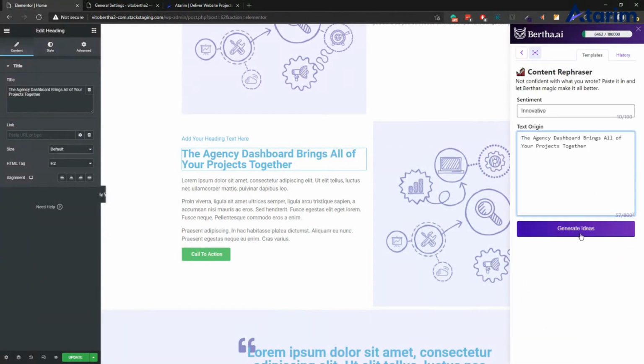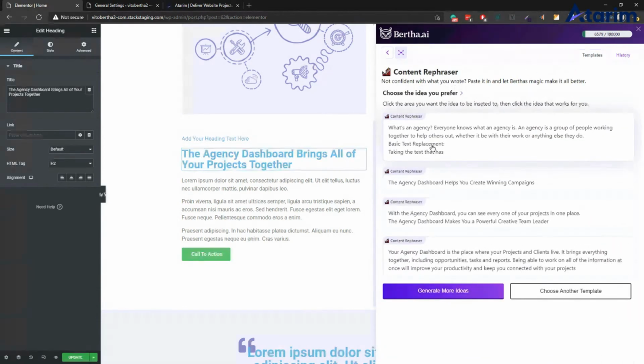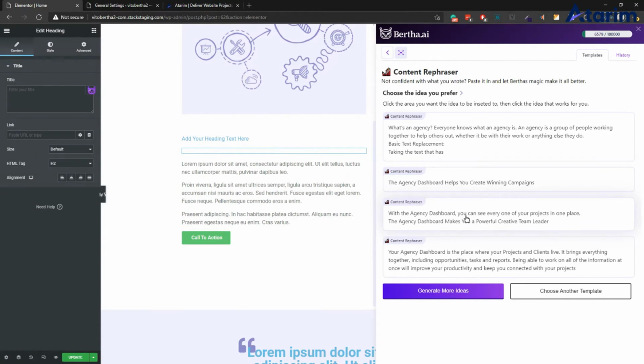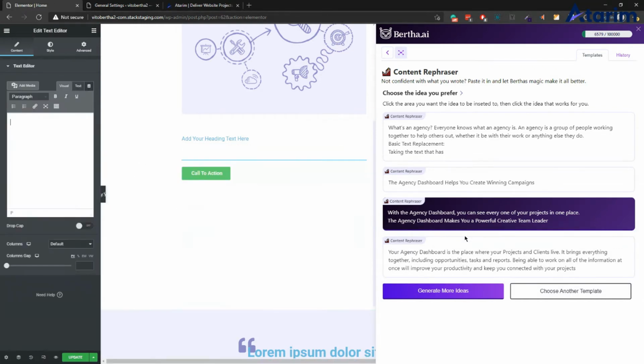So this is the text. Let's see what we're getting. The agency dashboard helps you create winning campaigns. Okay, that's really cool. With the agency dashboard, you can see every one of your projects in one place. And the idea makes you a powerful creative team leader. Woo, I like that. Your agency dashboard is the place where your projects and clients live. I'm actually going to use this for here.